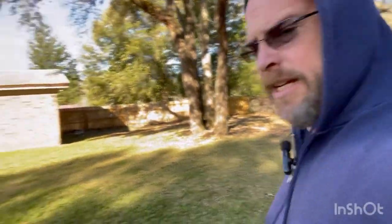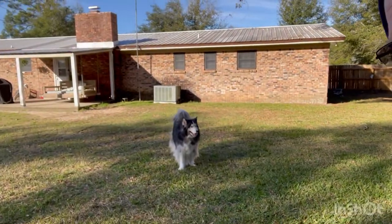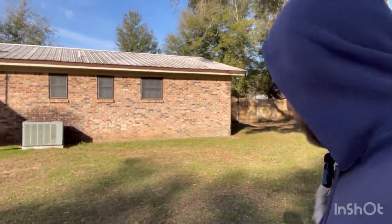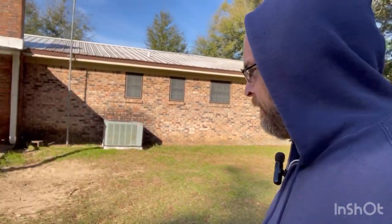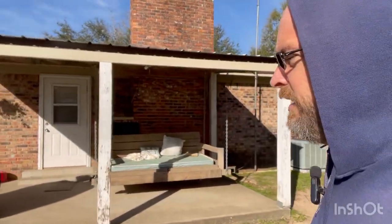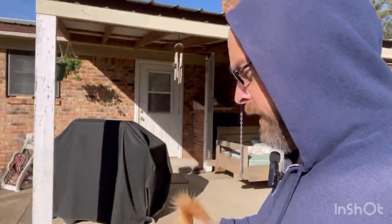Finn chew on a stick. Klaus, he's probably ready to go inside to his mama. You wanna go see mama? Or maybe not. Oh, there they go playing again. Boys, I swear.